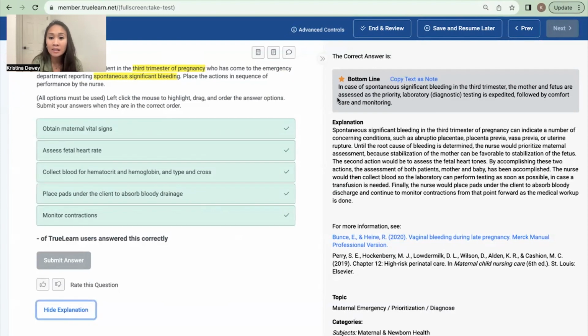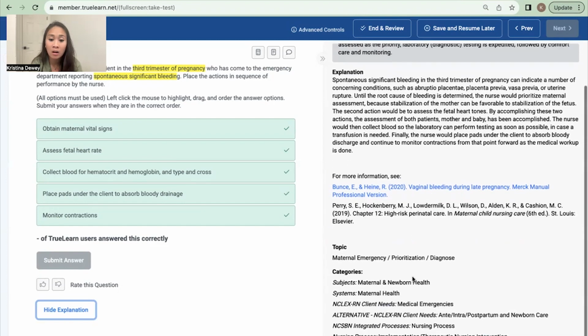The bottom line states in case of spontaneous significant bleeding in the third trimester, the mother and fetus are assessed as a priority. Laboratory or diagnostic testing is expedited, followed by comfort care and monitoring. And then there is the rich answer explanation there. It's very detailed. You can go ahead and pause and read that on your own if you'd like. And then the references are there.